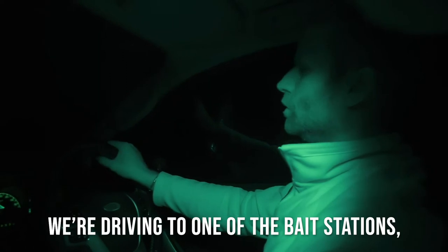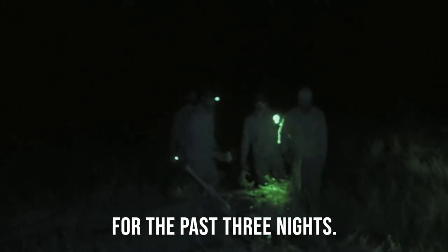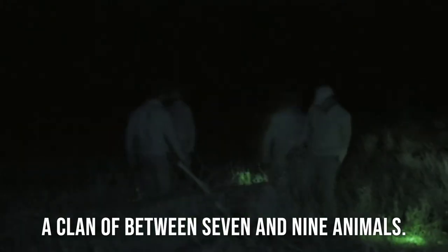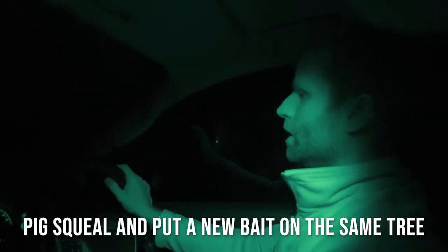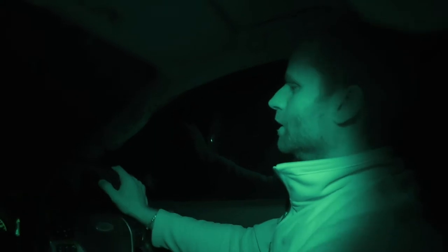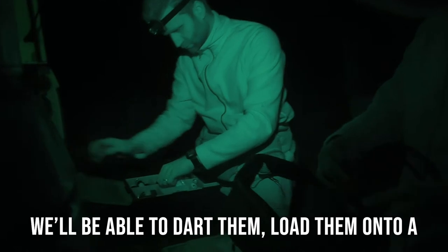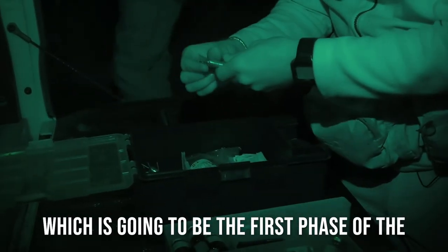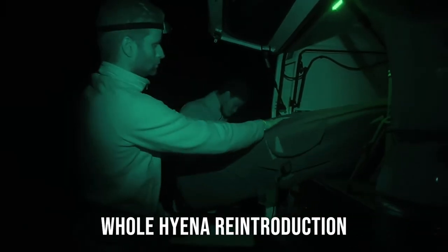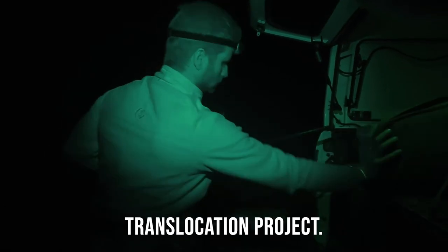We're driving to one of the bait stations where the hyena have been coming every night for the past 3 nights, a clan of between 7 and 9 animals. So we're gonna start calling with a pig squeal and put a new bait there on that same tree. And hopefully the animals will come and we'll be able to dart them, load them onto a vehicle and take them to the Karingani Boma, which is going to be the first phase of the whole hyena reintroduction translocation project.